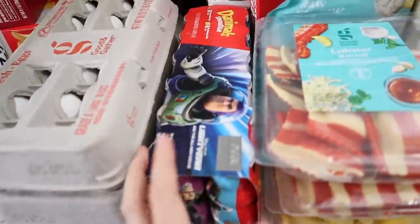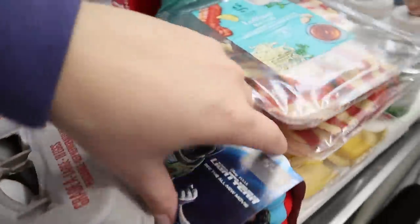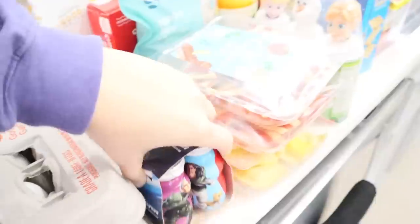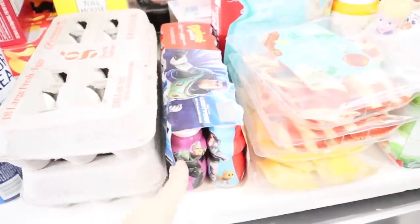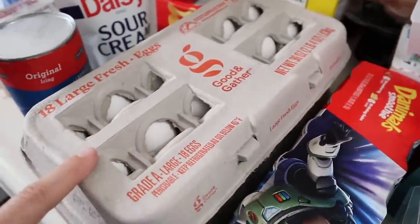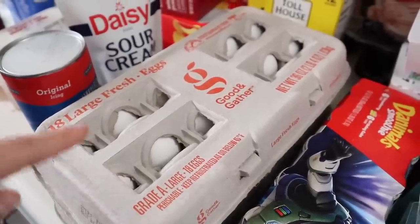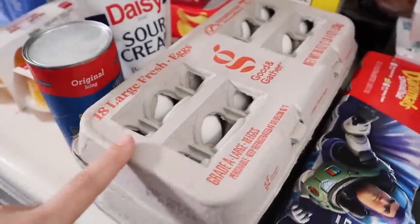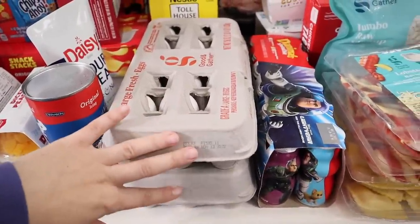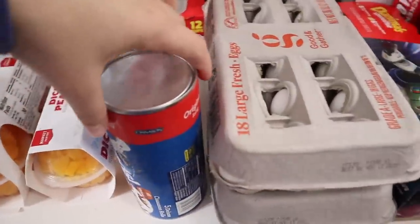She also wanted these Danimals drinkable yogurts with the Buzz Lightyear on them. These are strawberry and birthday cake flavored, and she really just loves them because of the packaging, but she will eat them all, so it's okay. I also got two 18-count of the Good & Gather brand large eggs. These are a staple for us. We go through both of these in a week. Every single week, we eat a lot of eggs.